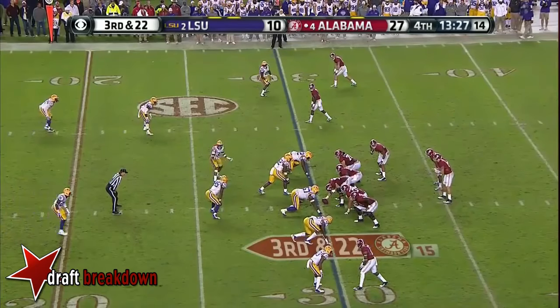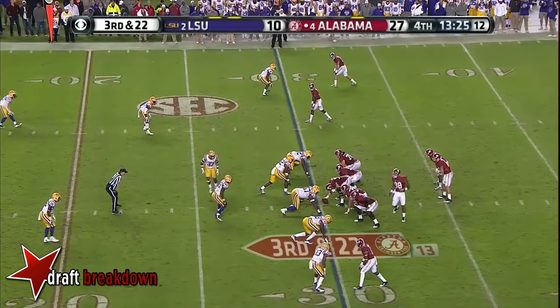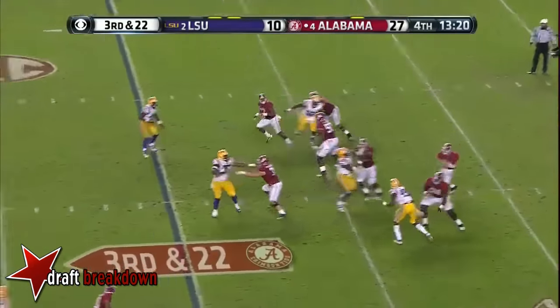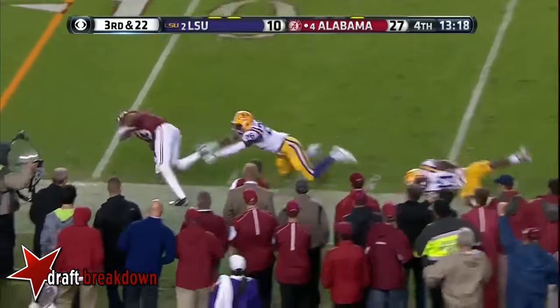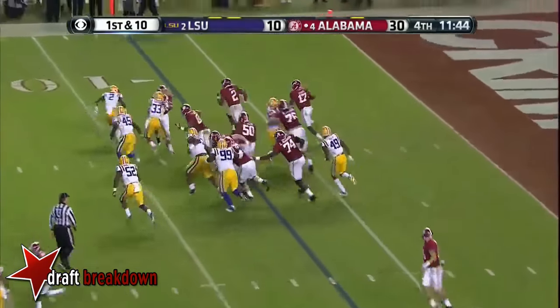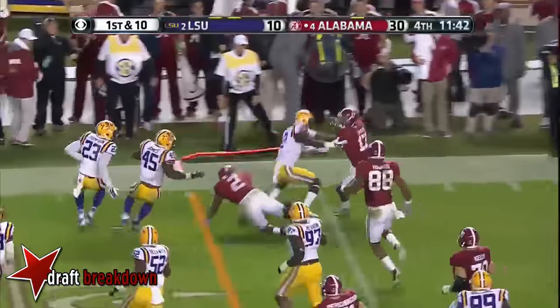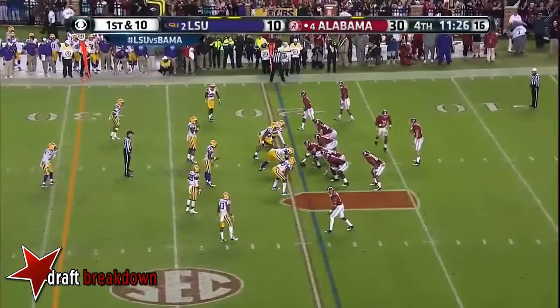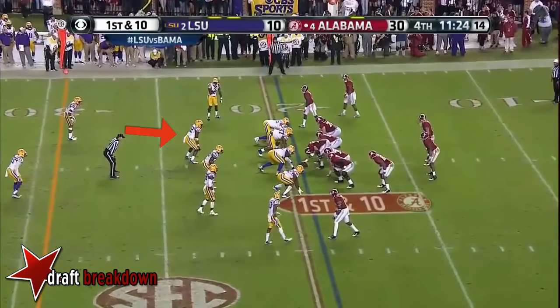Waits for the snap off the near hash mark. Man in motion, O.J. Howard, goes to the left of the formation. Here's Coker standing in, loads up, looks, has a man. It's going to be close to the first down, and no. First and 10. Here now, Kenyon Drake on the toss, goes far side, cuts back inside Kevin Tolliver, the defender. And 10, Bama from their own 20-yard line.